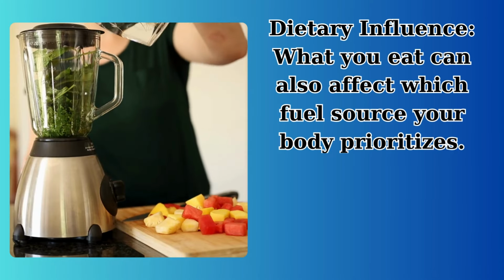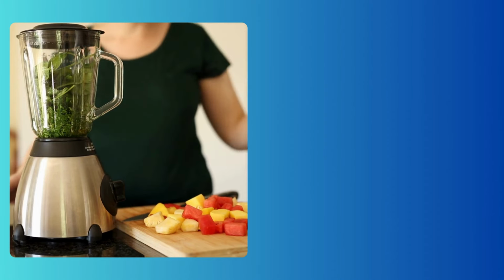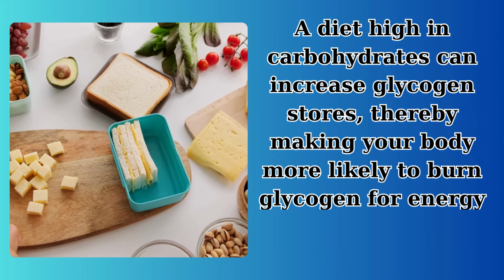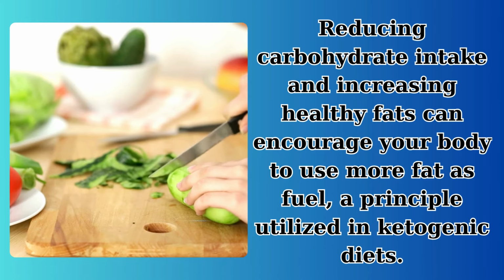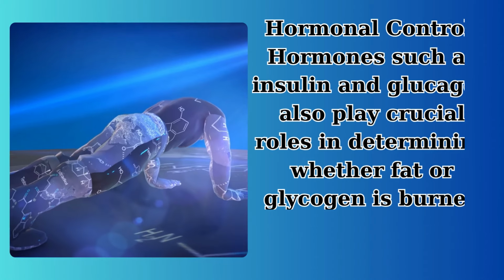Dietary influence. What you eat can also affect which fuel source your body prioritizes. A diet high in carbohydrates can increase glycogen stores, thereby making your body more likely to burn glycogen for energy. Reducing carbohydrate intake and increasing healthy fats can encourage your body to use more fat as fuel, a principle utilized in ketogenic diets.